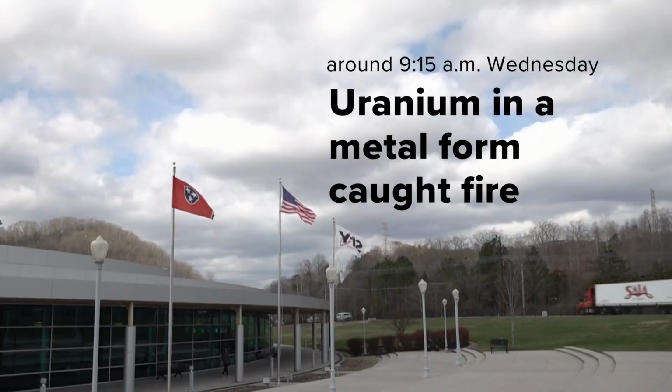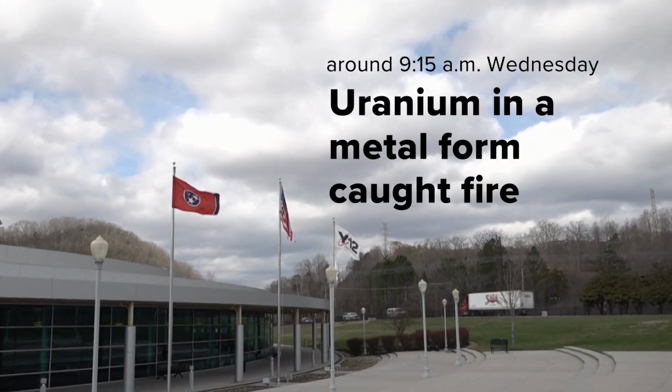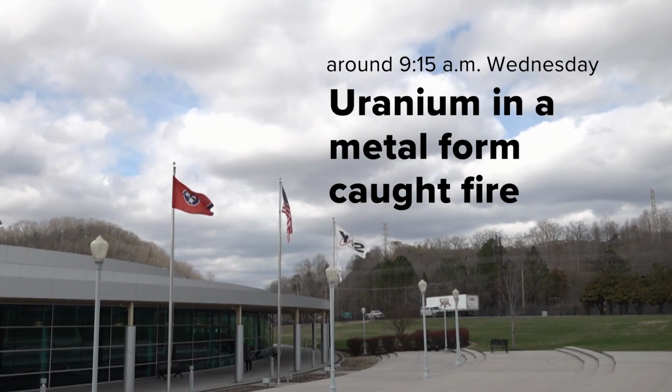For decades, the retired scientist studied the environmental impact of radiation at Oak Ridge National Lab. I know that there were incidents like this historically with that material that the community probably didn't hear about. Y-12 says on Wednesday, uranium in a metal form caught fire in a hood in Building 9212. The metal form that they work with is fairly low in radioactivity.